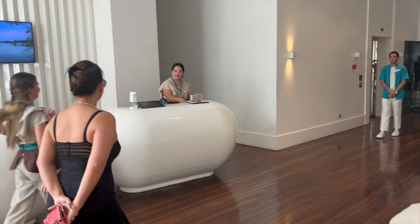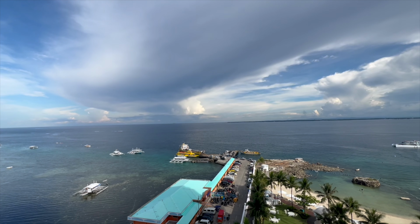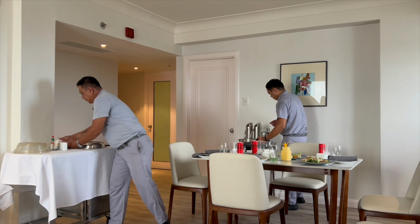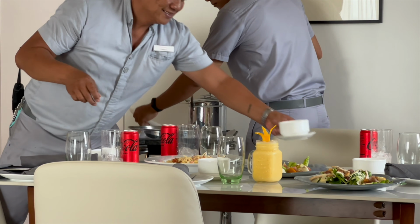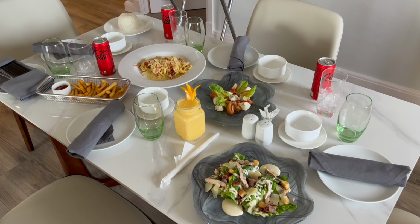And take a look at this. Here's our balcony with this magnificent view. Wow, like can't ask for anything more. Sobrang ganda. Just being in the balcony itself is already a treat. So we went for room service for our lunch. They brought everything up and we have this nice dining table to enjoy. Pizza was great and we especially love their fries.